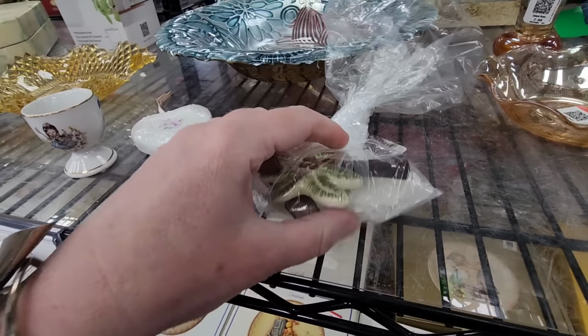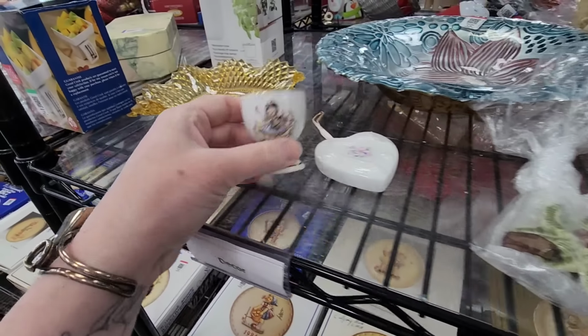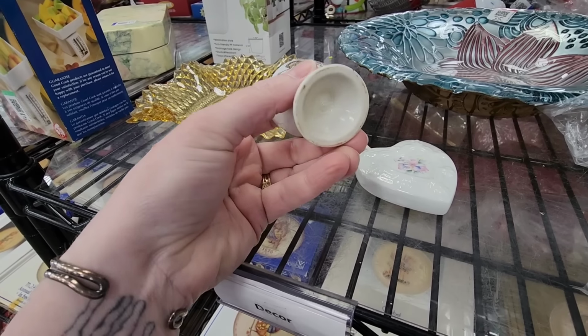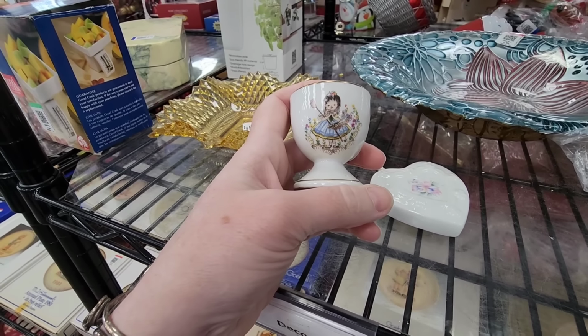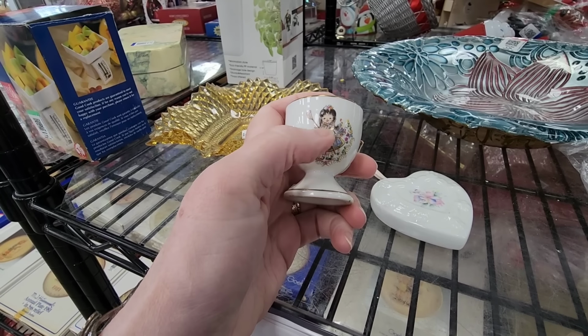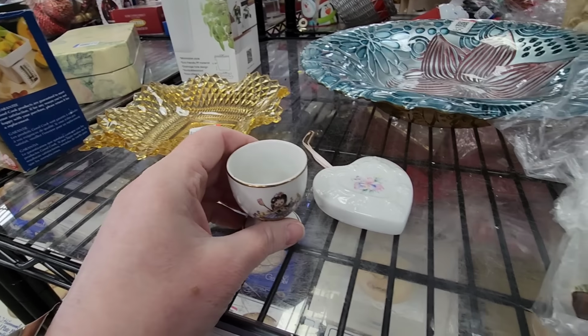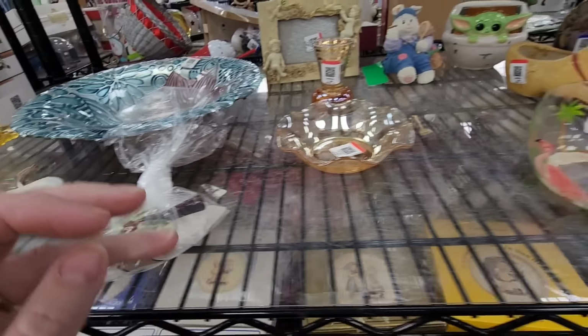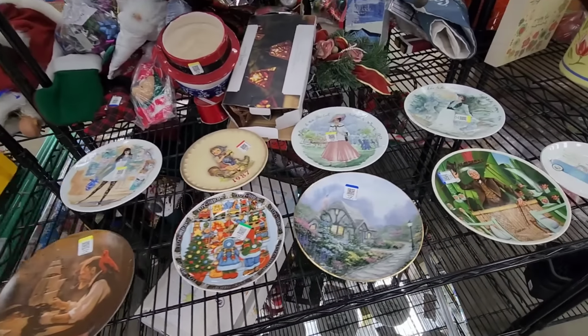We have a palm tree. And it looks like a pineapple. Oh, this is cute, with a little egg cup. $1.99. It's like she has a fly swatter. Maybe it's supposed to be a butterfly net. That's sweet. Some more plates. Do they have any main plates?